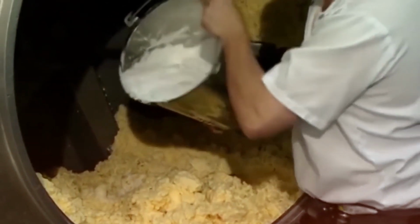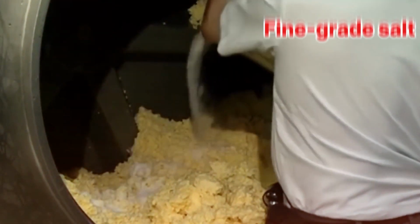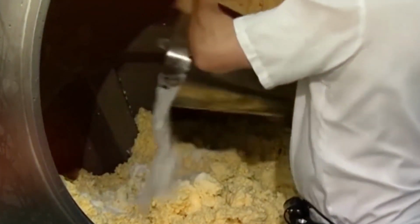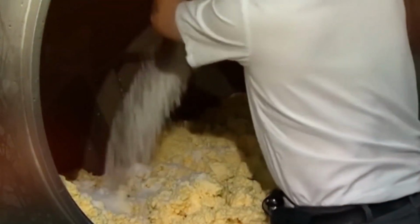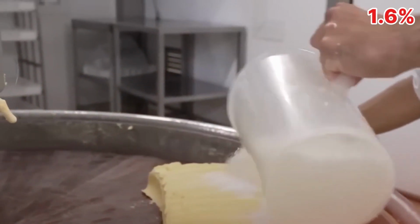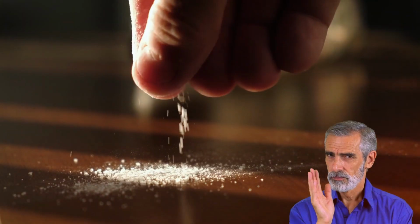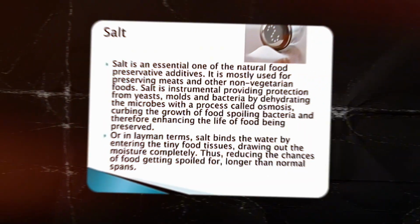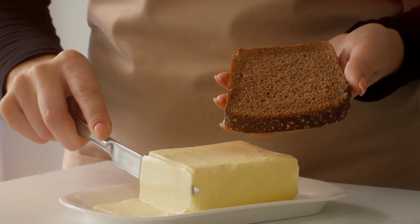For those who prefer salted butter, this is where salt enters the picture. Fine-grade salt is carefully measured and added to the butter. The amount is precisely controlled, typically about 1.6 to 1.8% of the butter's total weight. This isn't just for taste. Salt also acts as a natural preservative, helping the butter stay fresh longer.